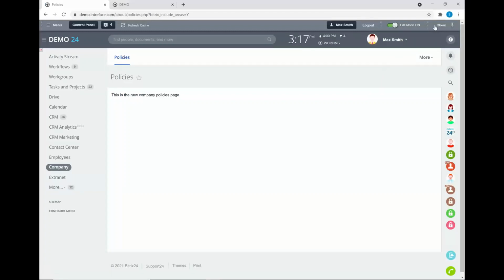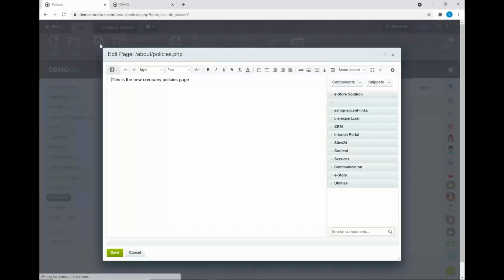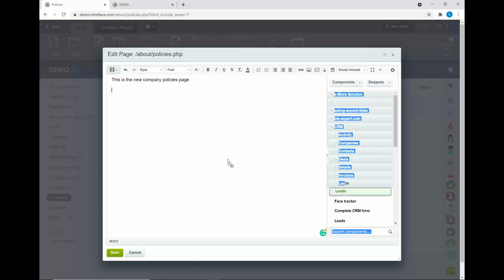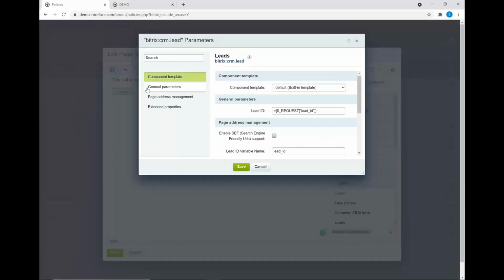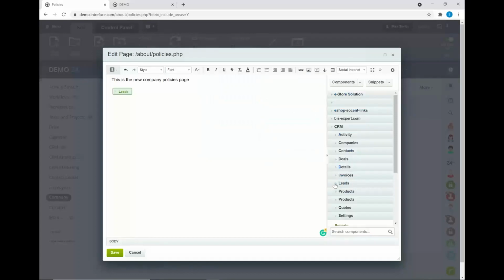Okay, so I've just turned on the edit mode, and I'm going to go in and edit this page. It will open up what we've already done in here, and it could be, for example, that I might want to feed some information in from inside the system. So I might want to feed leads into here, for example. So I could feed that lead data in. So I'm just going to drag this into here. And it now pulls through all of that lead information from our CRM system. So you can create your very own dynamic pages in this area of the system.